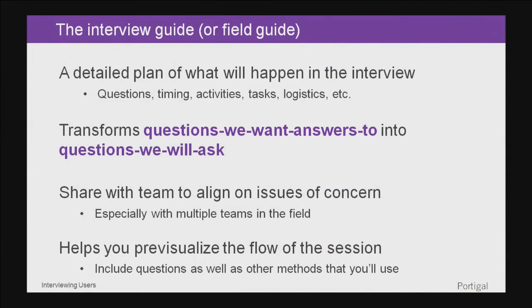There's a document that you need to prepare, which captures your questions: an interview guide, a field guide. I think the most important thing here is that it takes questions you want answers to and transforms them into questions you will ask. Does that make sense? Those are not the same thing. So that's the art of doing this, figuring out how you want to talk about it. It may take 20 questions.